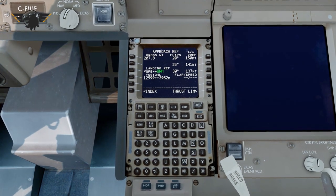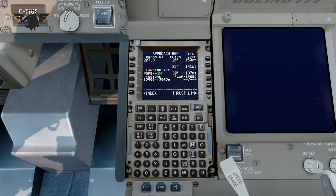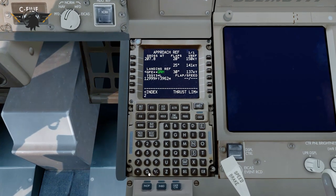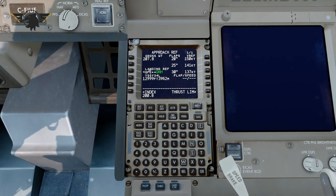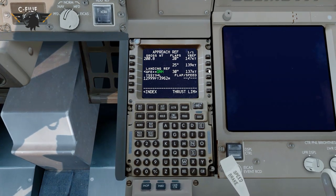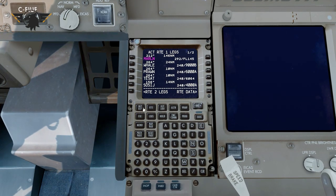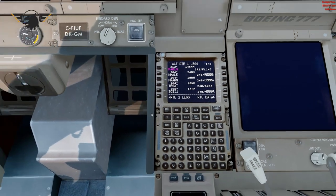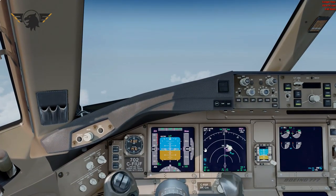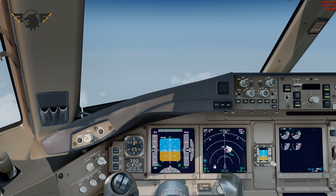And init ref. So our landing weight, let me have a look at the top of my file. Landing weight is 200.7 or 200.8. So 200.8 to go into the gross weight. And we'll land with flap 30, so 137. And everything else is set to go. 270 feet is our minimums, so I'll set that now. If it'll let me, 270.